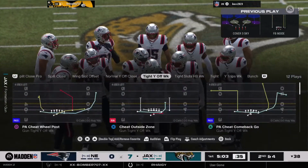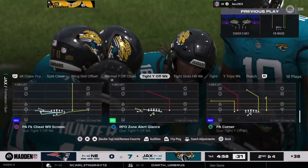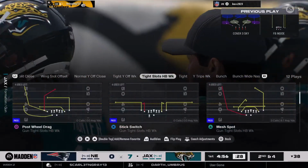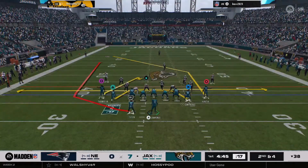Are they of one mind that, hey, what worked last time? Let's keep doing it until they stop us. Or do they go to a different section in the playbook, show them something different? Either way, they want a repeat of their first drive. Hey, run!